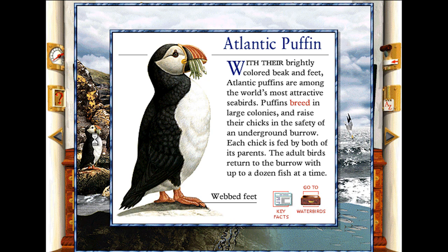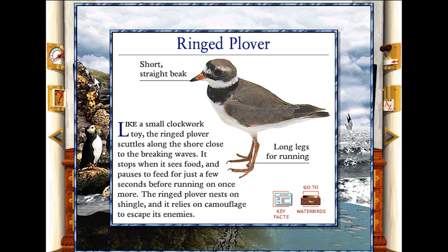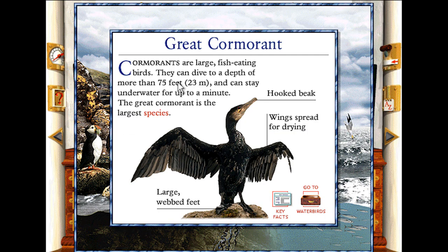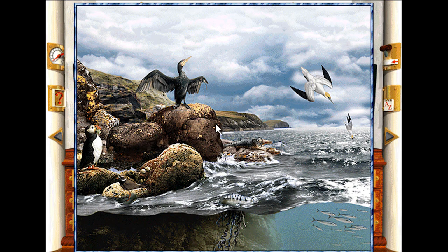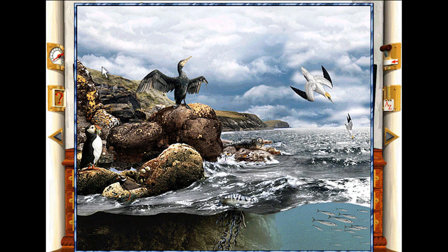Atlantic puffin. Ringed plover. Great cormorant. Northern gannet. Gray seal.